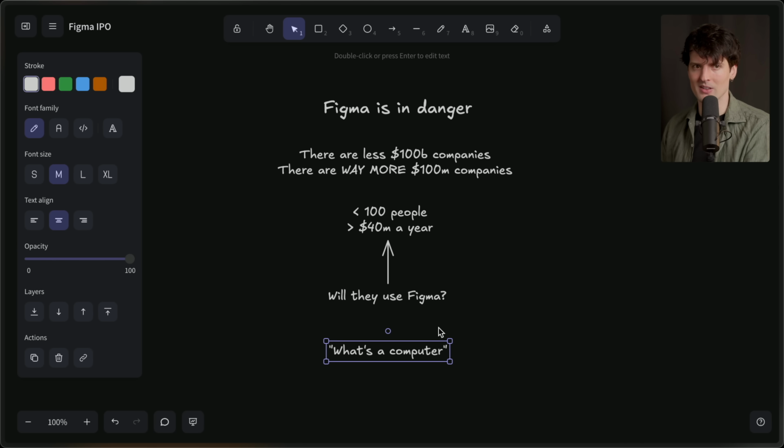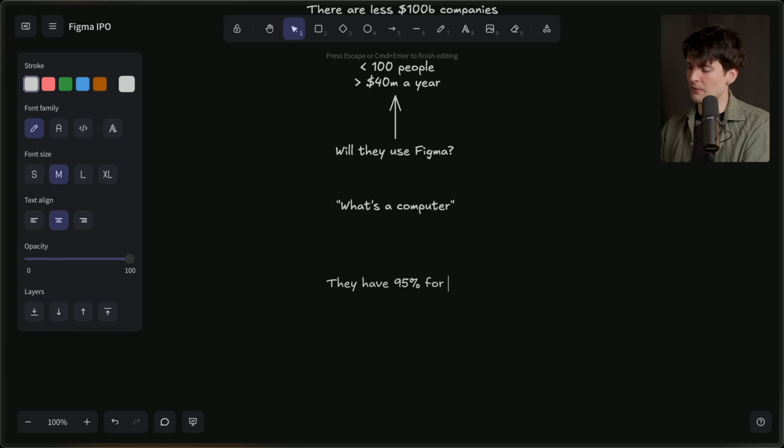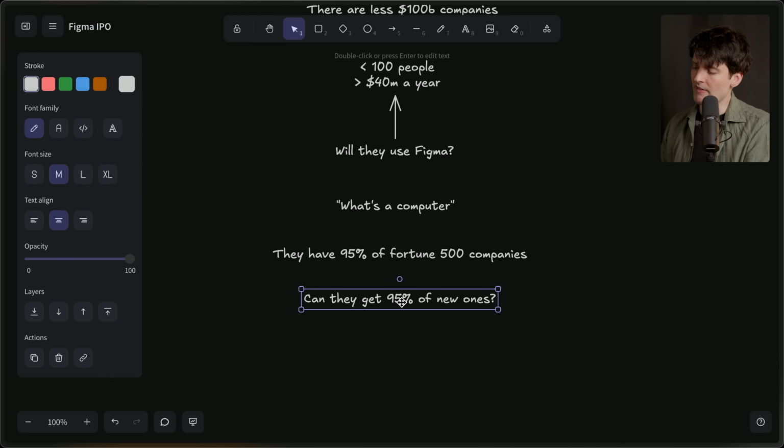It's a real possibility. And they need to work hard as hell to make sure new designers and old designers, new engineers and old engineers, new companies and old companies, all alike, pick Figma. They have 95% of Fortune 500 companies. Can they get 95% of new ones? Not Fortune 500 companies that are new, companies that are new in general. This is why they're IPOing.